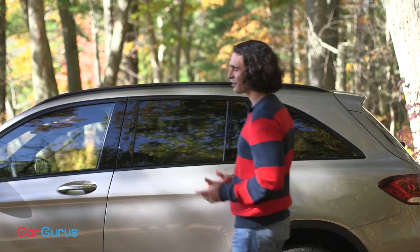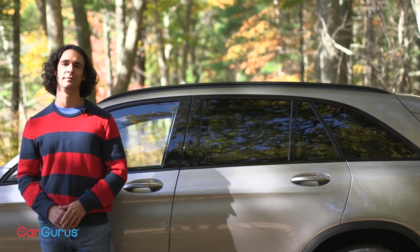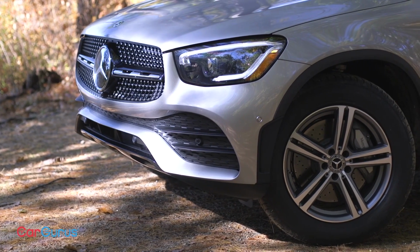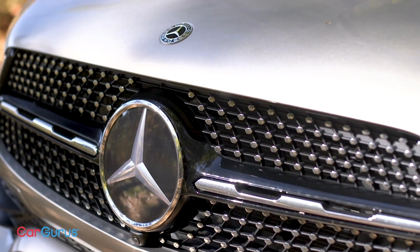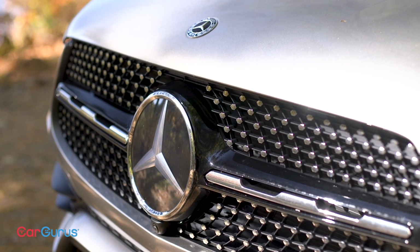The exterior changes are very minor, so if you've already bought a GLC, don't feel too bad. The LED headlights have a new shape. So does this grille and the entire lower fascia. Regular GLC 300 models have a thicker double bar grille and a silver painted bumper. This one has the AMG line styling package, which has a thin single line grille and scatters these little chrome dots to look like stars.